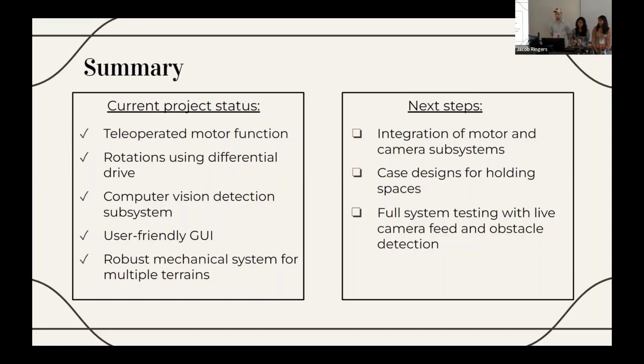Our next steps, the first and most important one, is to immediately integrate the motor and the camera subsystem, so the full system works together. Ideally, we should be able to mount the camera on and have our teleoperated user navigate the rover. And then if a big obstacle is in the way, it should be able to handle that autonomously, which is why we mentioned that it's semi-autonomous and not fully. Which then leads into the full system testing with live camera feed and object detection.